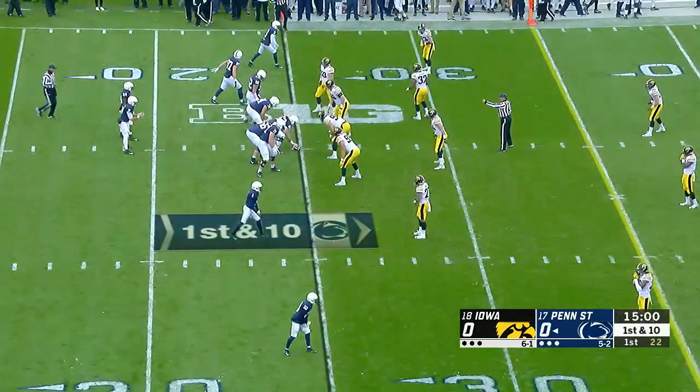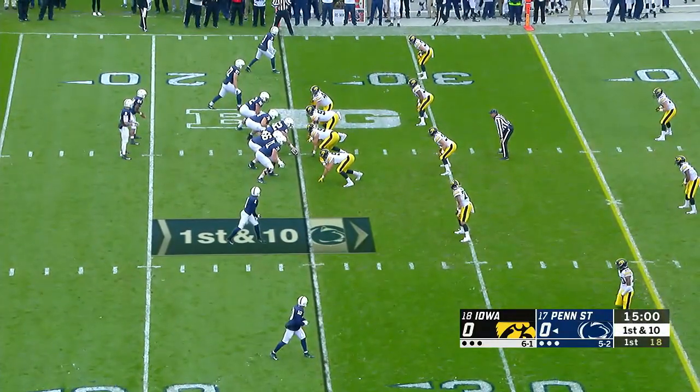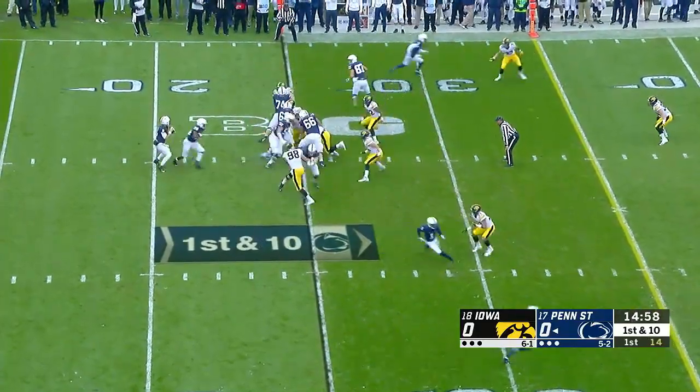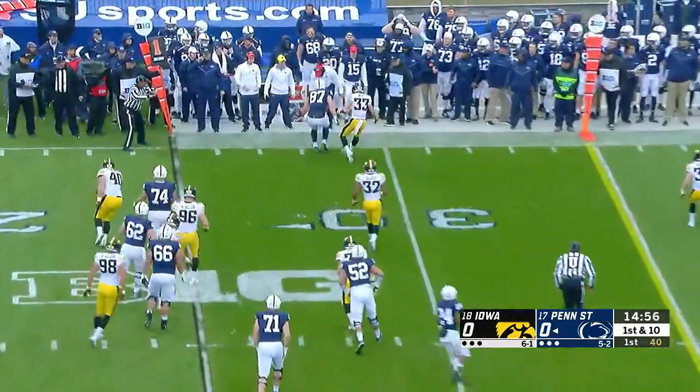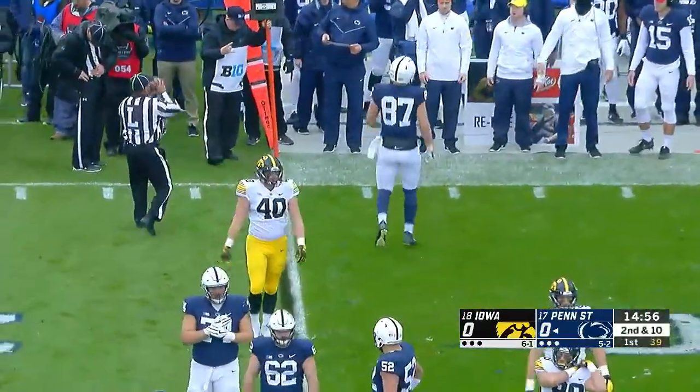And the biggest difference with Trace McSorley this year is he's been doing it with his legs. Steve, he had 100 yards on the ground a week ago in a close win over Indiana. He'll come out throwing. Incomplete. The Pat Freiermuth, the tight end.